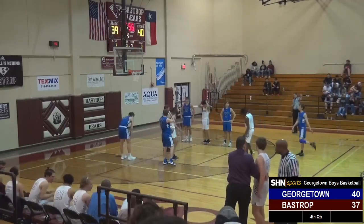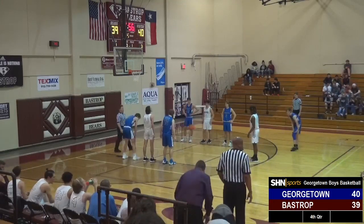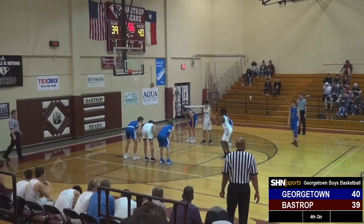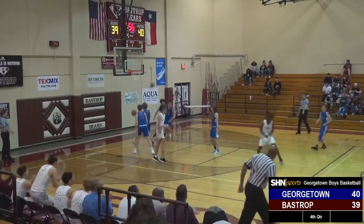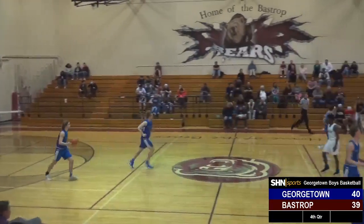That'll be Thomas's first personal foul. But more importantly, Overton cuts the lead to 1 with a chance to tie it with an old-fashioned three-point play. Overton's first bucket of the second half. The free throw is up and good, and we have a tie ball game, 40-40 with 4:50 left here in the ball game.